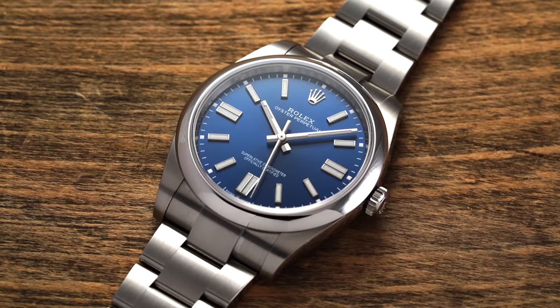Now to begin here, let's talk about the big boy in the room, and that is going to be Rolex. Now, I am reluctant to mention them right at the beginning, but I just kind of want to mention it, of course, address it. But Rolex with the Oyster Perpetual is going to be the option here.